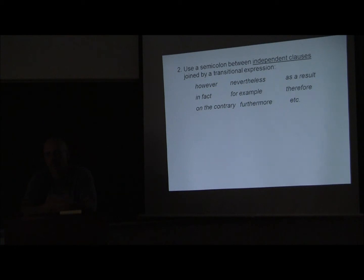And just because you have one of those expressions doesn't mean you have to have a semicolon, because remember, they could be interrupters. They could drop in. You could stick in a "however" and just put commas around it, that's fine. But if it seems to be starting a new thought that's following from a previous thought, you need to be thinking semicolon. So if you're ever writing "in fact" or the word "however," look to see if it's happening. And it would look kind of like that.